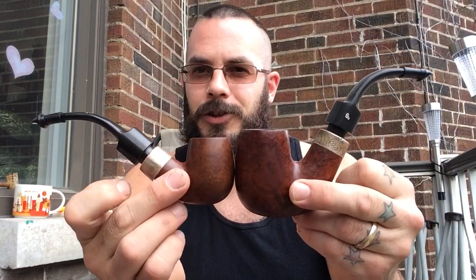Now, relativity. This looked pretty big until you see this. Now it just seems like a small pipe. What's your point, Mark? Hold on a second now. Very seldom will you see anything larger than a house pipe. Nowadays, it doesn't exist. This is about as big as you get. You want a big smoke from Peterson, you go for the house pipe.